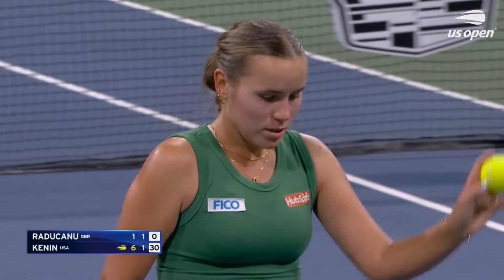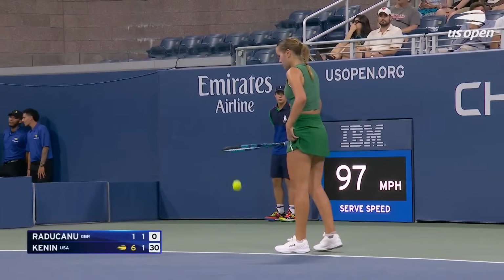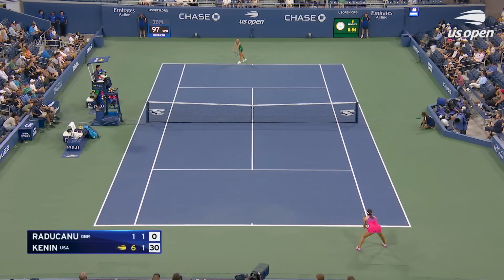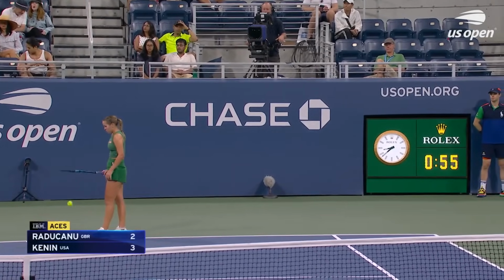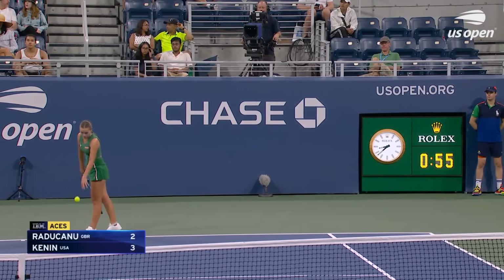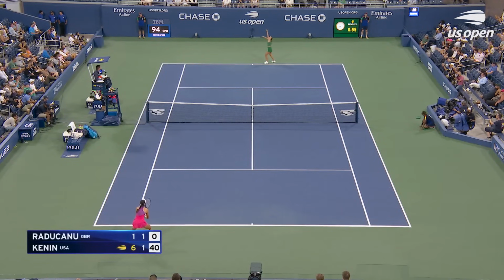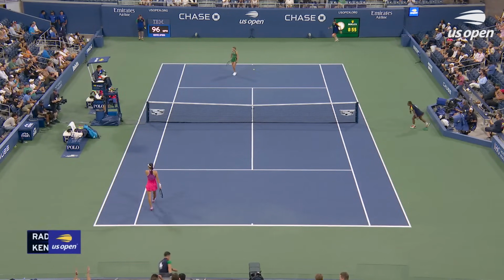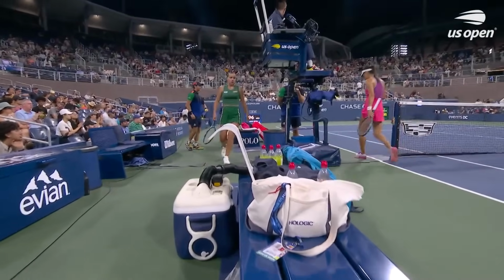One to miss. First ace. Didn't have to cut it so fine. Kenin was covering that cross court. First ace. Third ace. Game. Getting another. Yeah, she's got it going on. A service hold, 2-1.